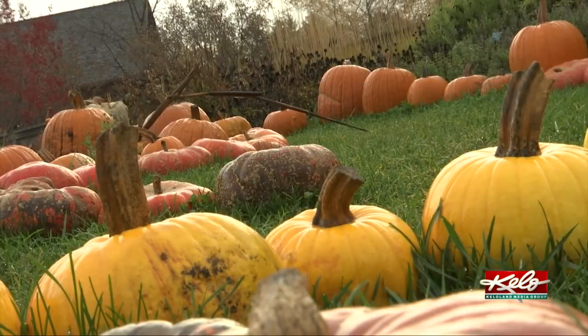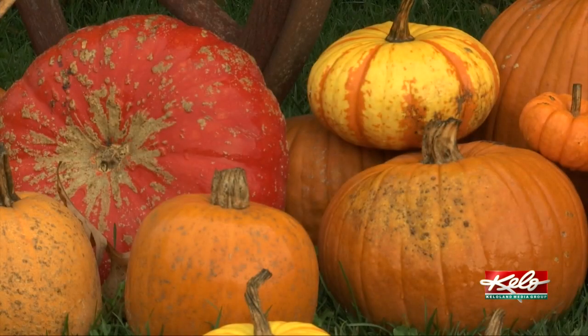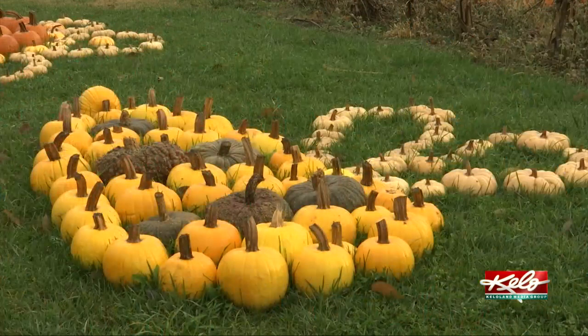Education is also at the heart of this bountiful harvest. Some of the classroom teachers broke it down in talking about the different types of pumpkins, because there were bigger ones, there were some that had a little more texture on the outside. You had the white ones, you kind of had your traditional ones, you had some that were pumpkins, but they looked a little bit more like gourds.